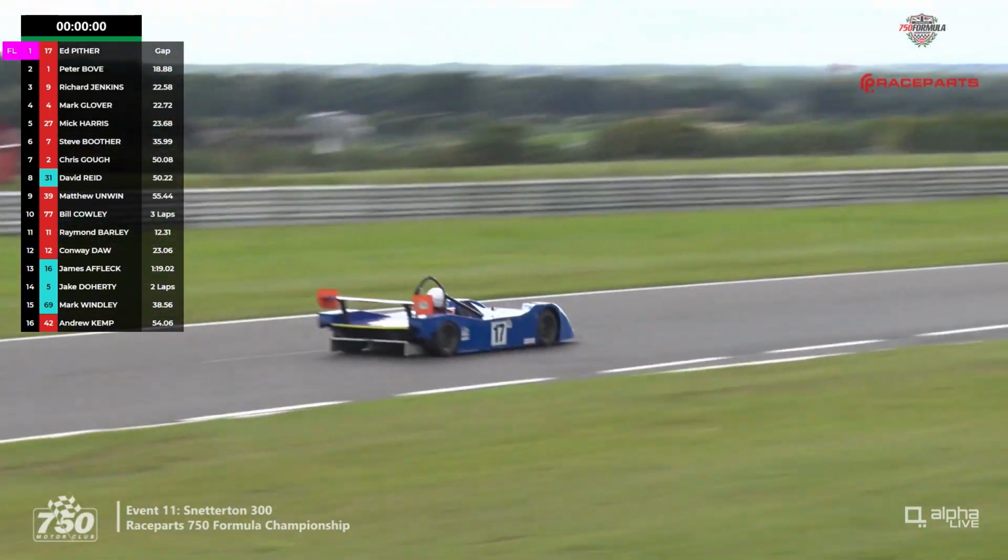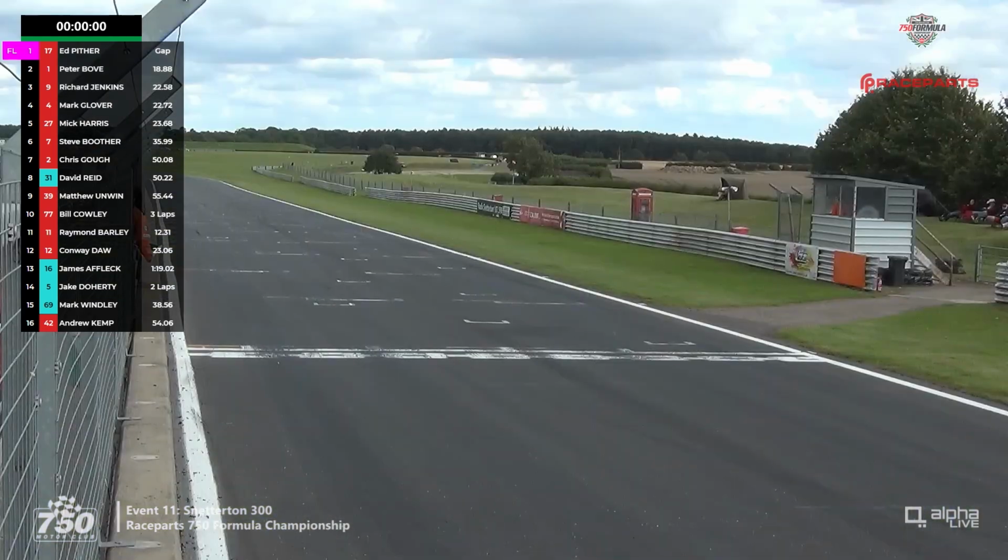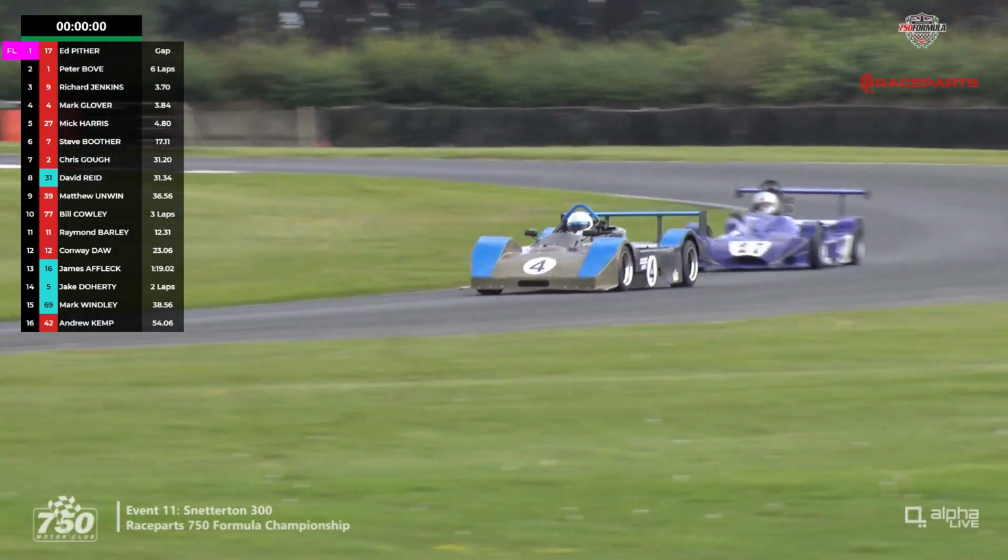Ed Piver, we haven't seen much of during the course of this race. He's well out in front. He's about to take the checkered flag. We've seen about as much of him on the screens as his pursuers have done. 3 from 3. Yeah, and that's 5 from 5 this year in the races he's competed in. And he's almost in championship contention, having only done about a third of the races.